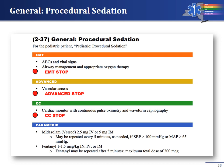Procedural sedation is very specific in that we really use either midazolam or fentanyl, but not both. Please call and talk to a physician about how you actually want to use these medications. Other medications that could be used include ketamine if available and etomidate, and these are also physician options.